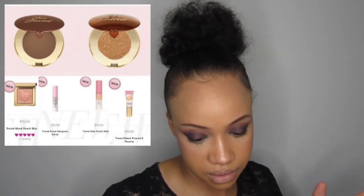But as you can see here, these are like 15 bucks each. Simply because of the price, I can go and buy something drugstore which will be less than the $15 price mark. But then again, we have to keep in consideration that this is Too Faced.